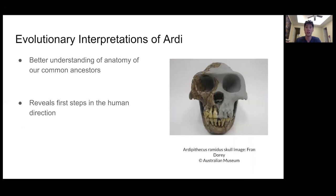Now, what are the evolutionary interpretations of Ardi? Ardi helps us understand more about the anatomy of our common ancestors between that of humans and African apes, specifically when discussing Ardipithecus ramidus's limb lengths and proportions. Based on those features and that it was almost a complete skeleton, it helps us understand more about the anatomy of the common ancestor, which is important when trying to understand the evolutionary forces that drove the changes between African apes and humans, but also more broadly what connects us to our African ape ancestors.